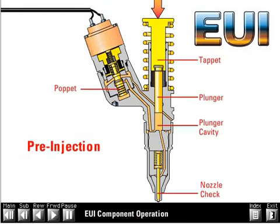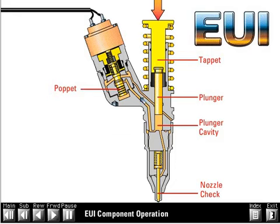The first stage, pre-injection, starts with the plunger and tappet at the top of their stroke. The plunger cavity is full of fuel, the poppet in the cartridge is open, and the nozzle check is closed. Fuel leaves the plunger cavity when the rocker arm pushes down on the tappet and plunger.